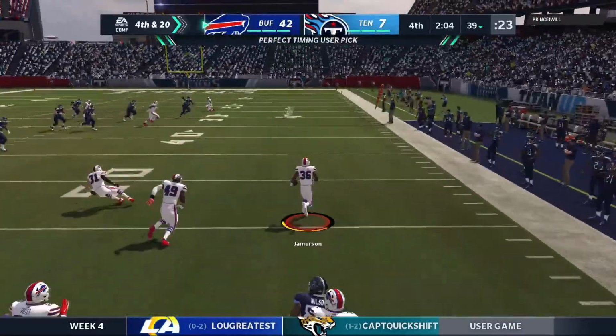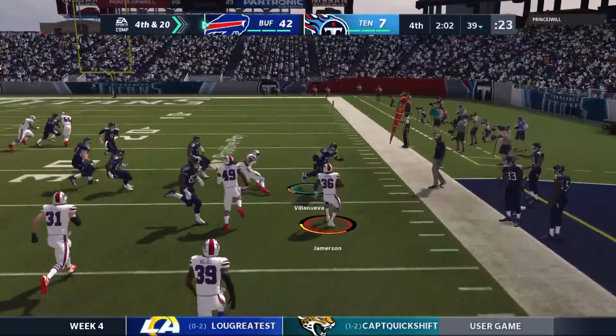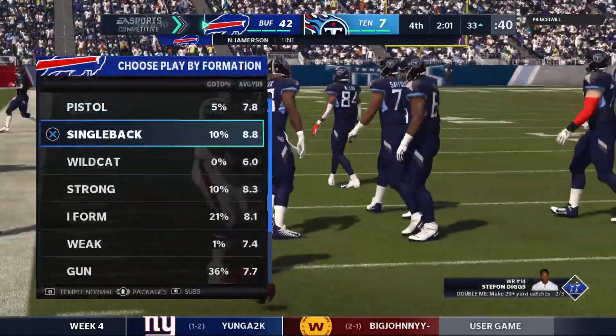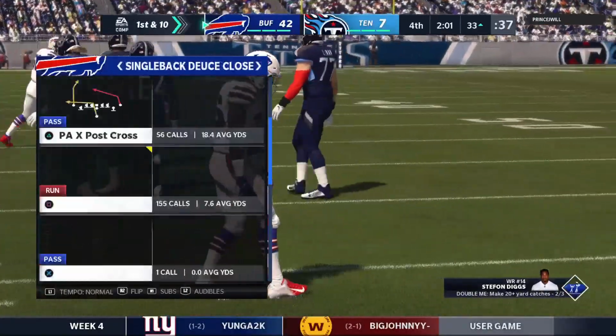And his pass is intercepted for the 4th time today. Picked off near the 44. And he'll get it all the way down inside the 35-yard line.